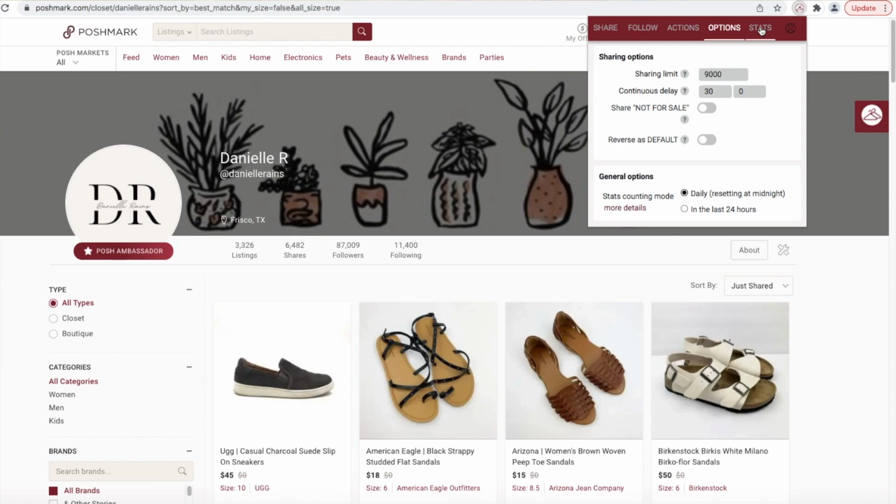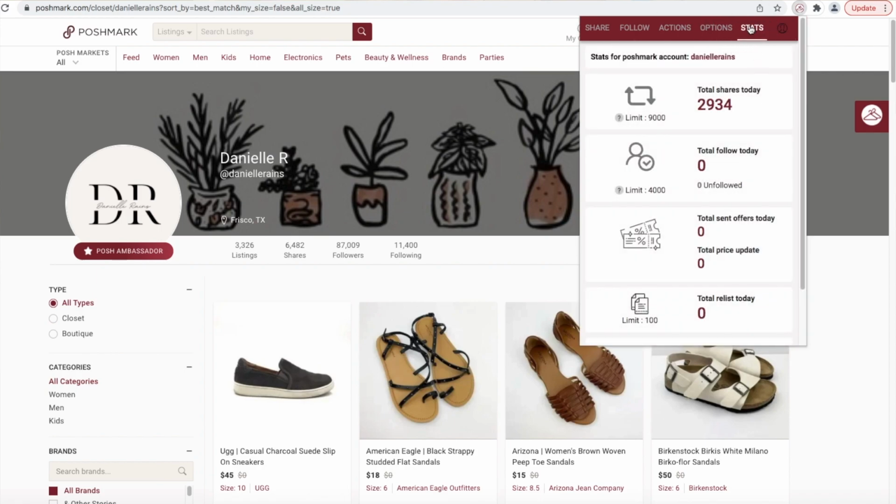And that brings us into our next and final tab. This is our stats tab. It's going to show my Poshmark account. So this is my Poshmark account. And it's going to show you your total shares for the day. Mine is 9,000, and I'm at 2,934, and it is 10:30 in the morning currently as I'm filming this.